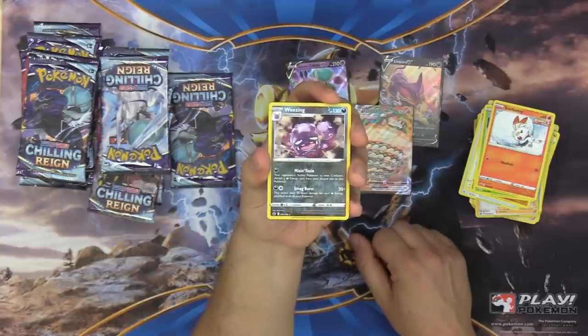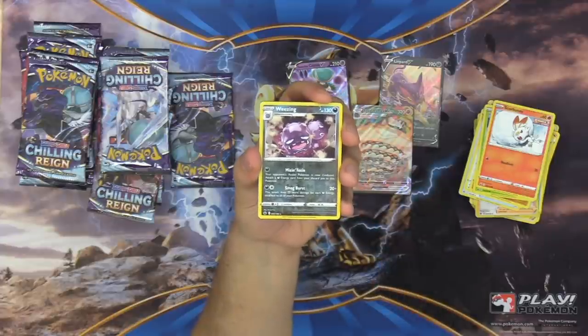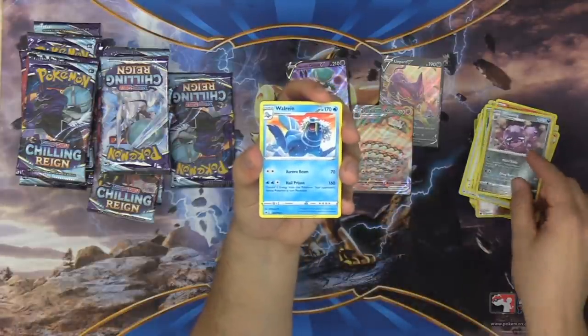And then I think there's a Galarian Weezing, which doubles up your darkness energy attached to Weezings. And then there's the new Galarian Moltres as well. Brings the darkness energy back from the discard pile. Could be a fun little deck.